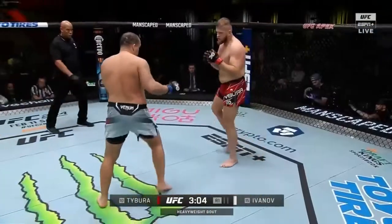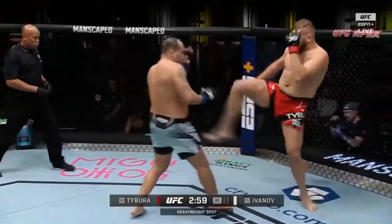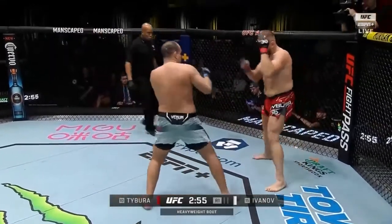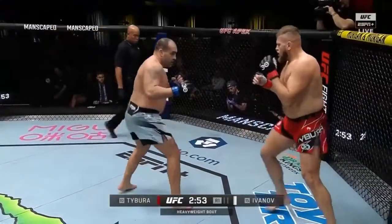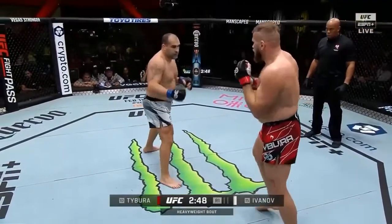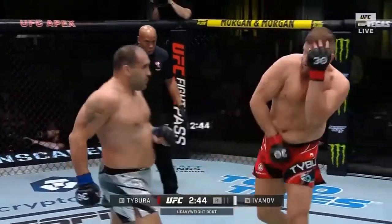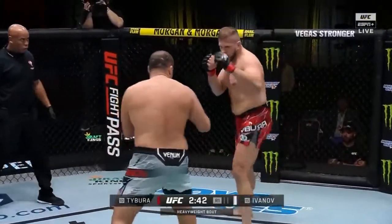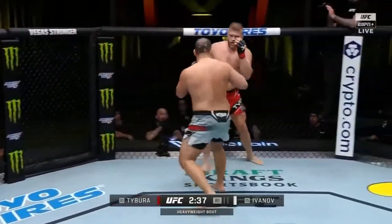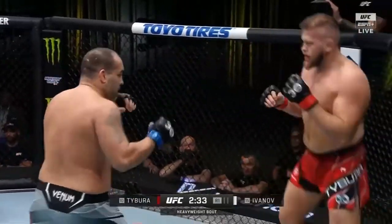There's a nice sharp right hand, though, by Tybura. That was fast, and you see he's very agile on his feet, dancing around, shaking the hips, throwing high kicks, letting the hands go. Ivanov needs to do something. He's waiting a little bit too much. Yeah, he's leaning into being like the master of the center of the octagon right now. But as we know, Tybura is happy to be light-footed and work on the outside. I tell you what, though, when he let those hands go, that was fast, and I think it did surprise him. And he's certainly got the attention of Tybura now.